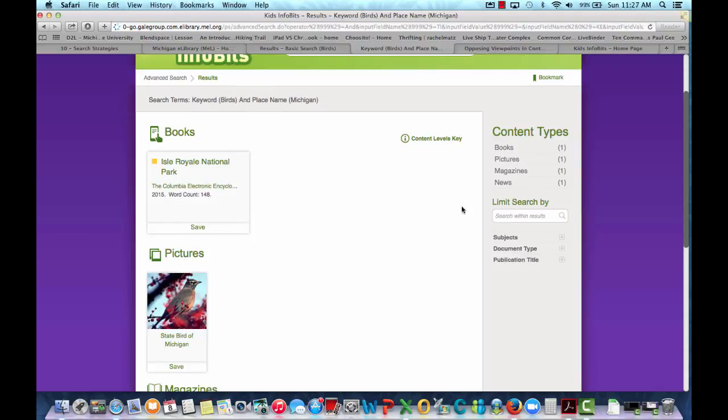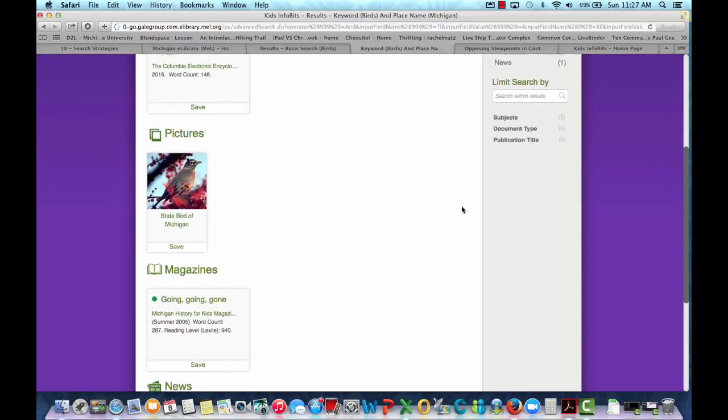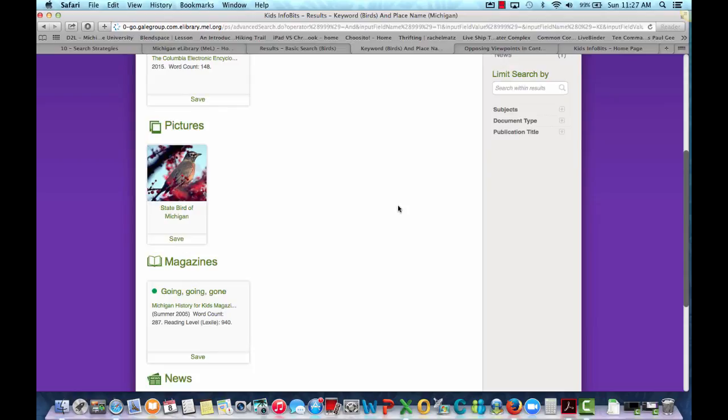We've narrowed it down considerably to 4. We've got 1 book, 1 picture, 1 magazine, and 1 news article. Students can use the pictures and the information in their reports.